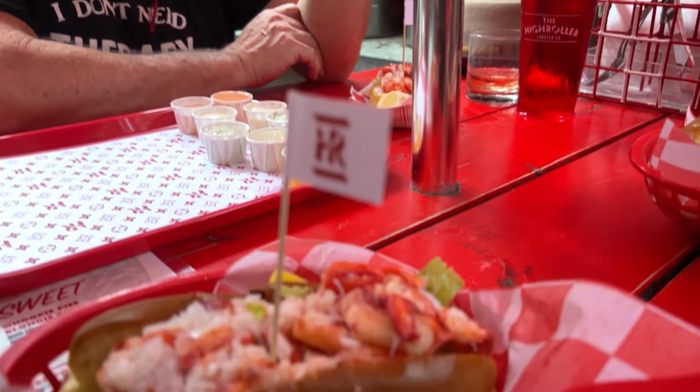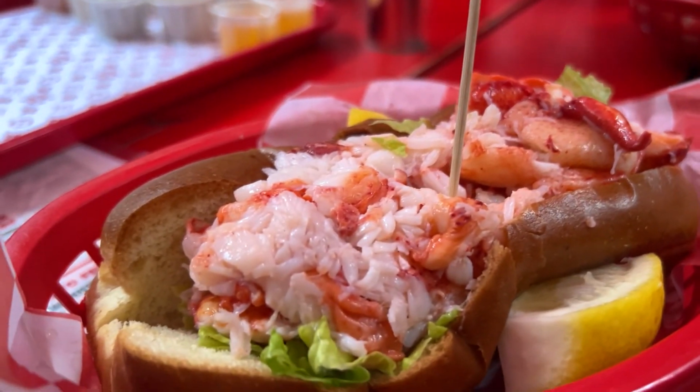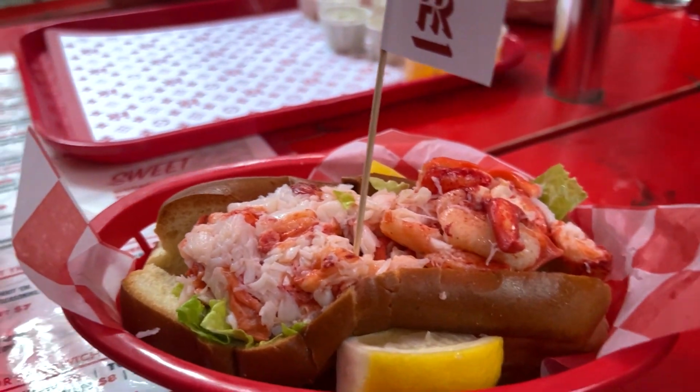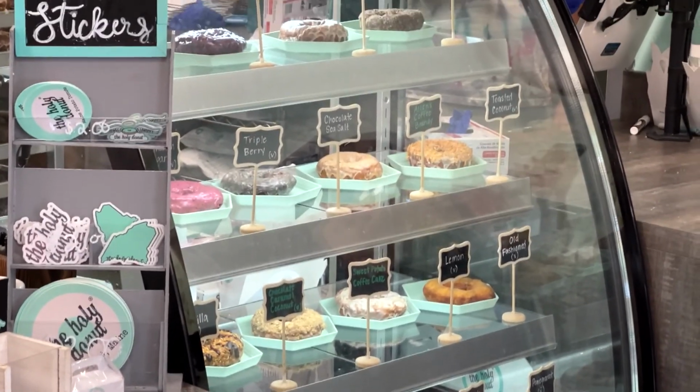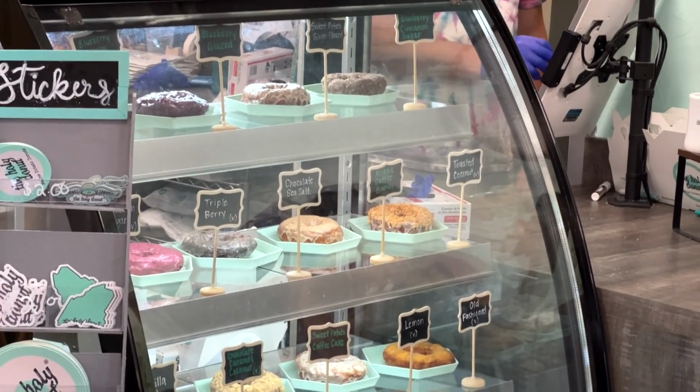These poor people have never had a lobster roll. Luckily for them, they're at the High Roller. They're about to experience the ultimate lobster roll. We're at the potato donut shop.